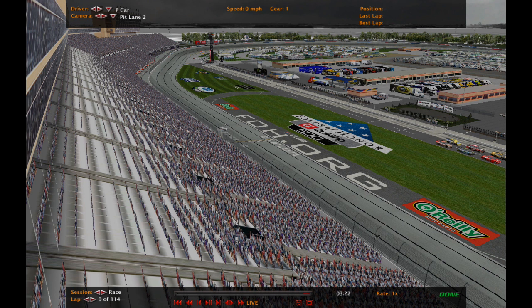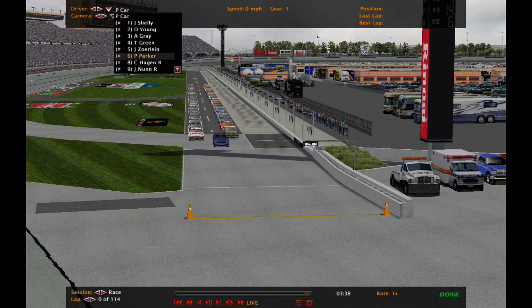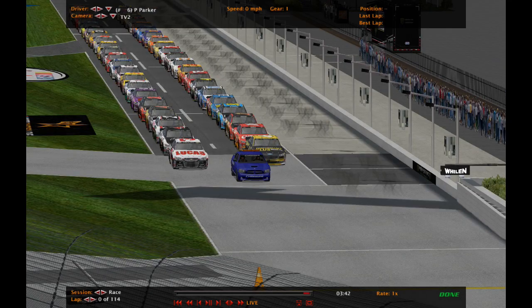They've also increased some drag, so the cars will be slowing, not going as fast. So this should be an interesting race here today. Now, as we look at the starting lineup, on the pole for today is the number 6 of Philip Parker. Off a pretty good finish last week, I believe. Looking to do good here today.